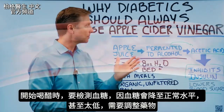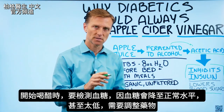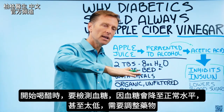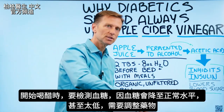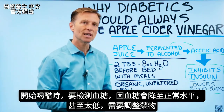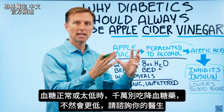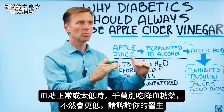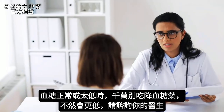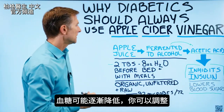Now, when you do this simple remedy to help your blood sugars, you want to test your blood sugars. What's going to happen, your blood sugars are going to come down to normal and sometimes below normal into a hypoglycemic state, in which case you need to adjust your medication because you never want to take blood pressure medication if your blood sugars are normal or too low because it's going to make it even lower. Check with your doctor on that one point. But it'll probably happen gradually and you can make the adjustments.